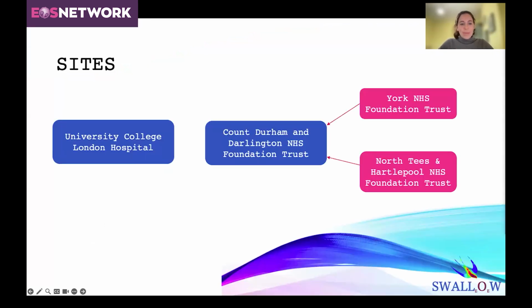So the sites that it's being carried out at are University College Hospital and County Durham and Darlington NHS Foundation Trust. And just recently, in the last week or so, I've had ethical approval to open up some participant identification sites in York and in North Tees and Hartlepool. So we've slightly extended the study, and they're going to feed into the County Durham and Darlington site.